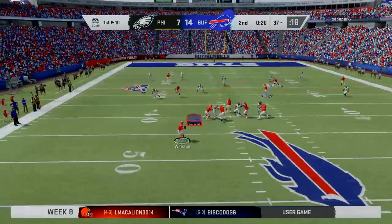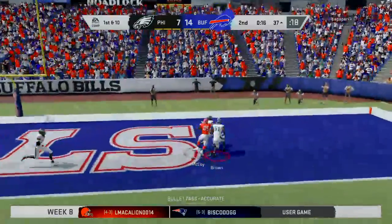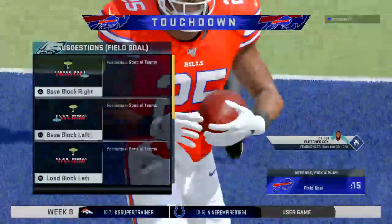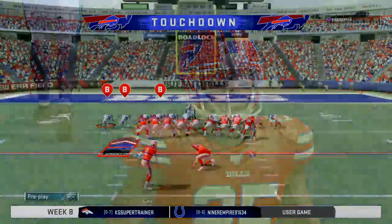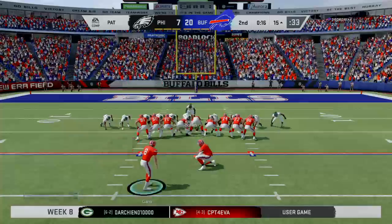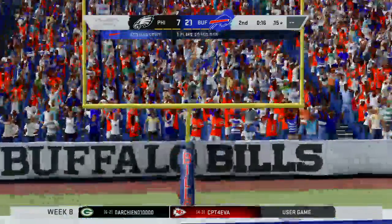On 1st and 10, Winston. Oh, he's going to let this go for the end zone. And that is caught. Touchdown, Buffalo. LaShawn McCoy, as the first half is winding down, and the Bills will add on to their lead. And that'll give them a 2-score lead here, but I'm looking ahead.